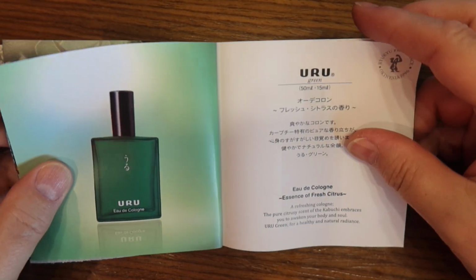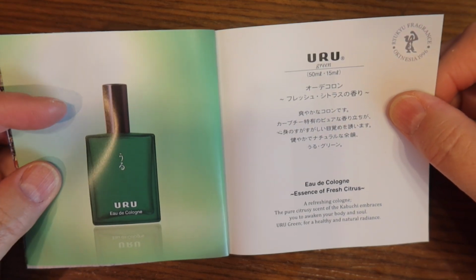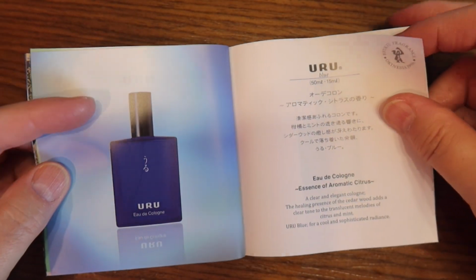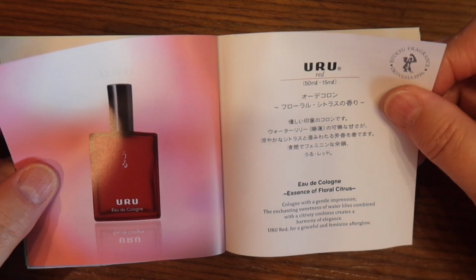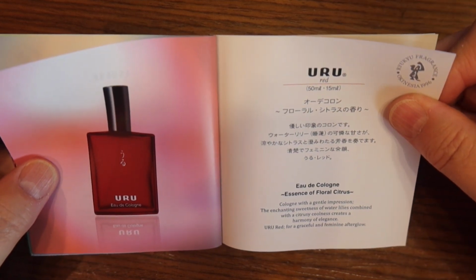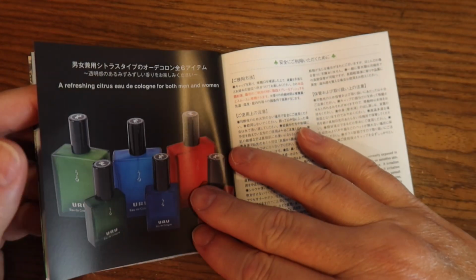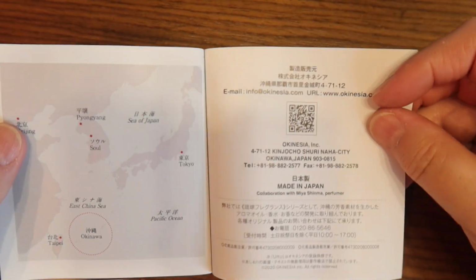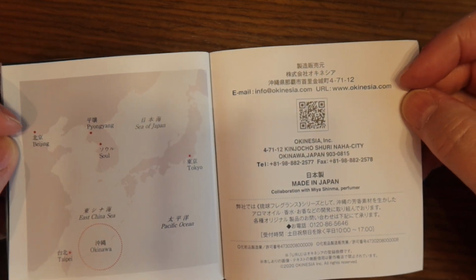So I've got the one that's mixed with jasmine. And then you can also get ones that are mixed with mint, which is not my cup of tea. One more that's mixed with water lily, which is also not my cup of tea. So I think I got the best of the three. This is the three-pack. If you want to zoom in on that, you can find more information.